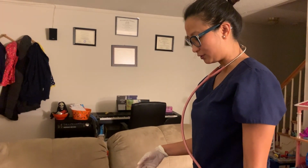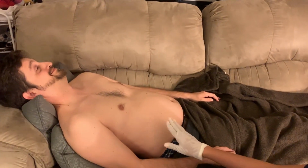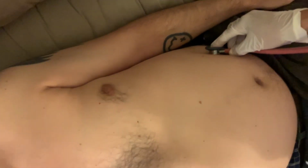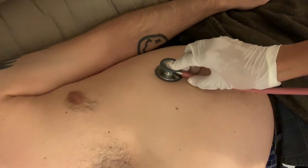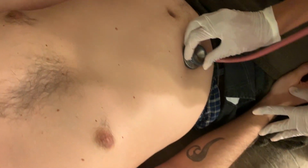So now I want you to lay down flat for me. Just want to see your abdomen here. So the contour of your abdomen is rounded. I see some hairs scattered or distributed on your abdomen, and no open area, skin irritation or anything. I'm gonna listen to your bowel sounds now, okay? All right, all his bowel sounds are present and normal.